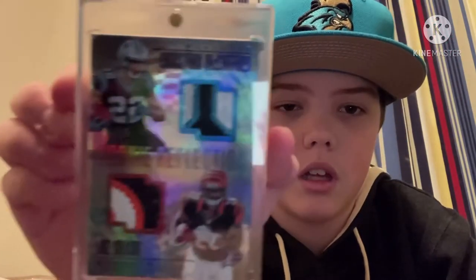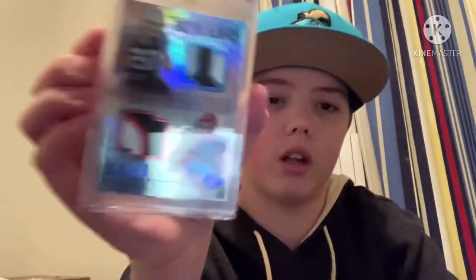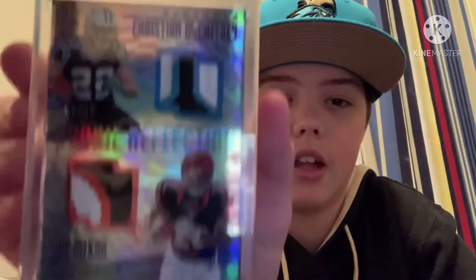All right, here we go. The biggest section of them all, my top three favorite cards I own. Okay, we are gonna start off with my favorite football card to own, 5 out of 25, double patch rookies of Joe Mixon and Christian McCaffrey. I pulled this one out of a regular box. This is one of my best pulls ever out of just a regular box. It didn't even guarantee anything, but look at that.